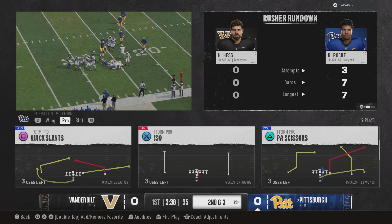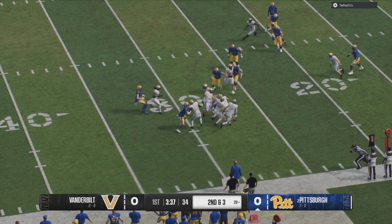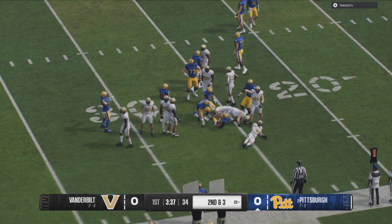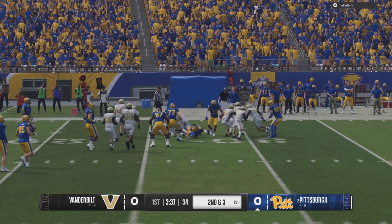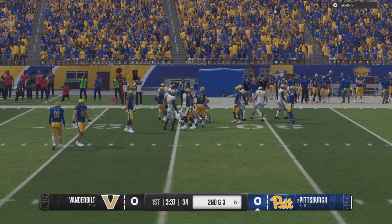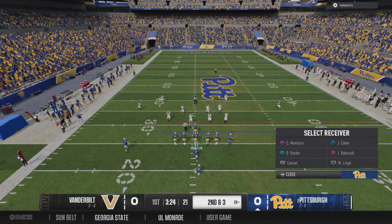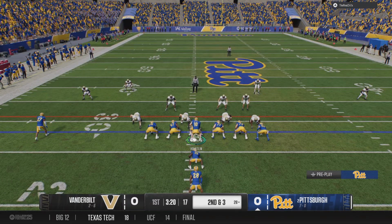I know it's sexy to throw the football, but if you can pound it away and get these kind of gains, they will just add up, wear the defense down, get first downs, and ultimately get some points. Good spot after that 7-yard pickup on first down. It's 2nd and 3.